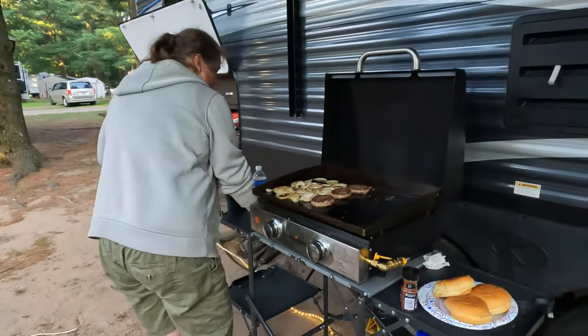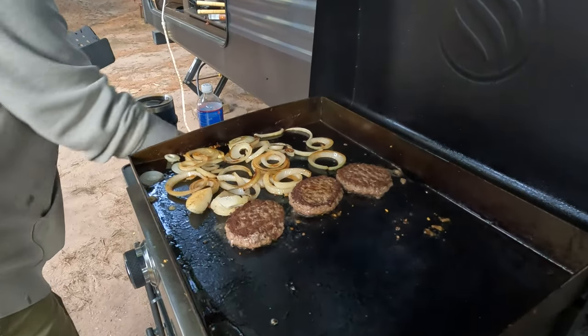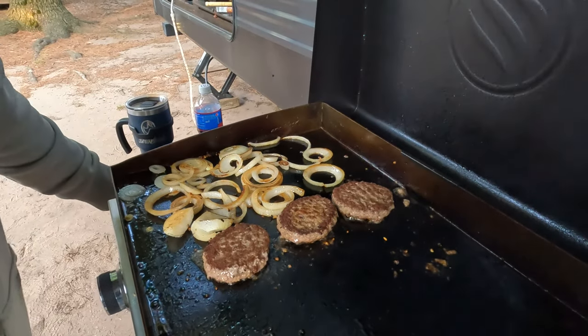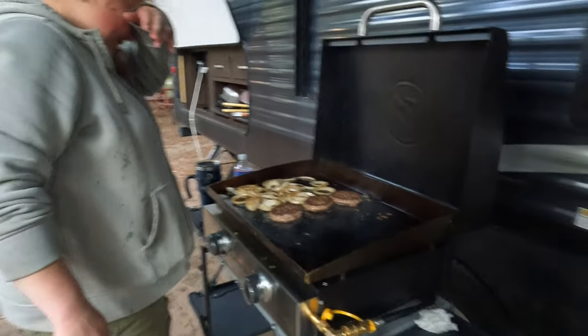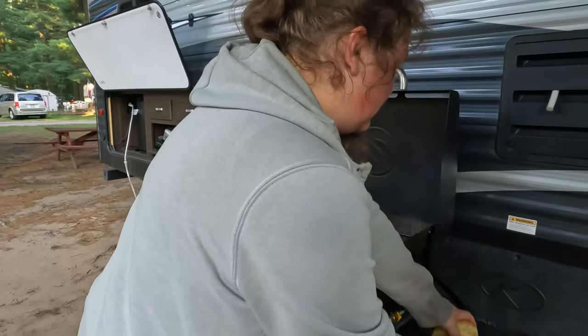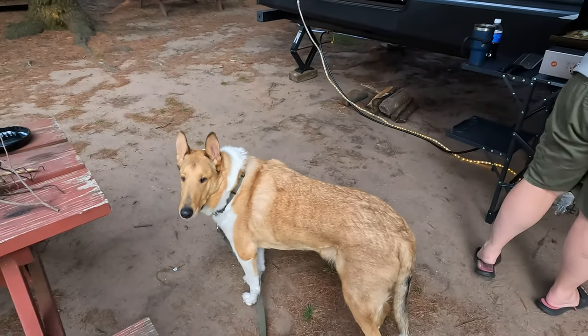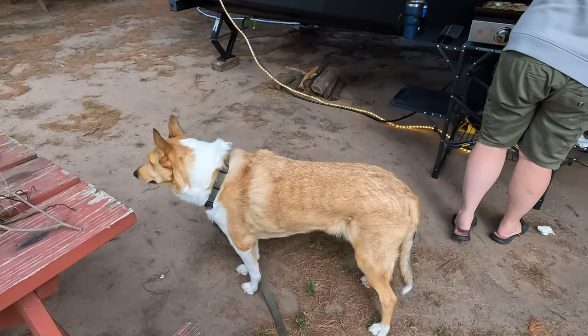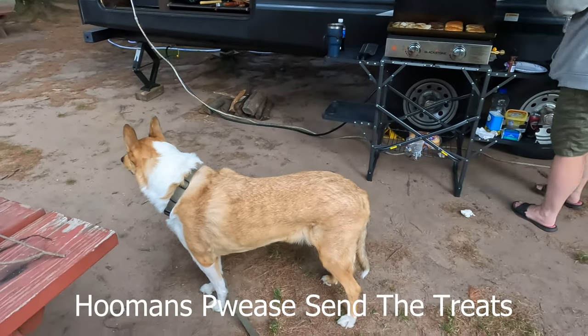It's dinner time. We got Haley on the Blackstone. Got burgers cooking. Lots of onions. She doesn't want to have any kisses from me tonight. And then we got Lorr, the co-star of the last video that I put out. He's still looking for treats.